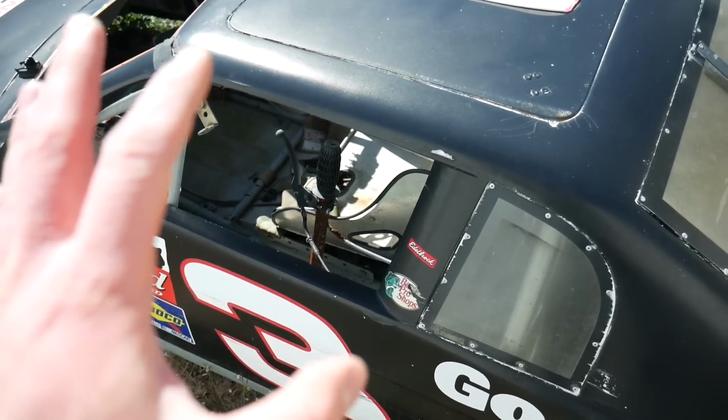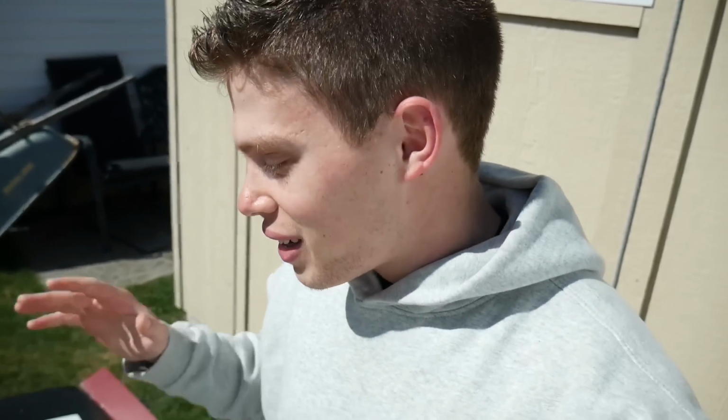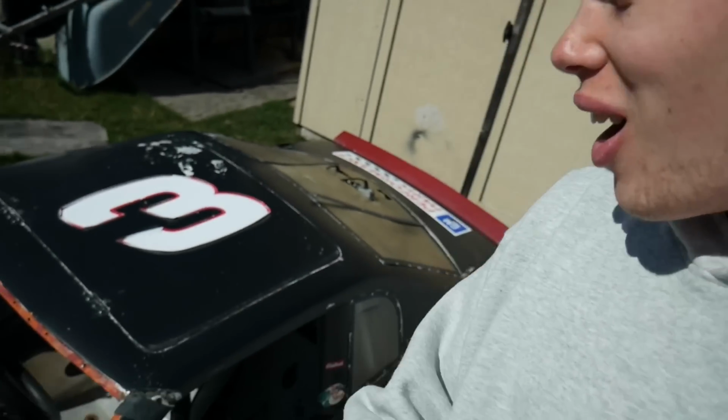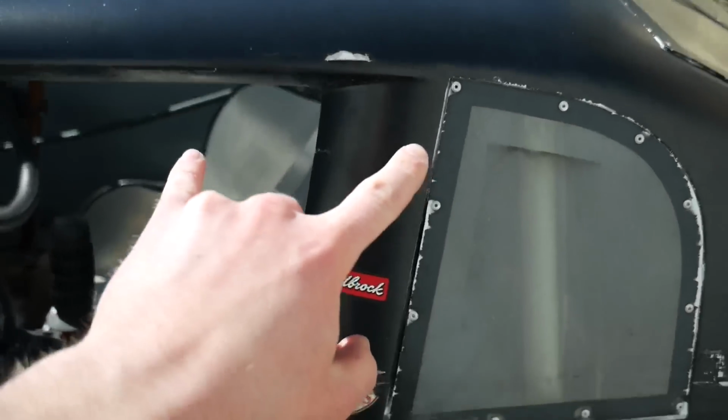So it's probably not a terrible thing that I kind of let it go to waste, because we can go back and fix everything and maybe make it a little bit safer. I also learned how to weld on this, which is not the best project to learn how to weld on, being that I have like a 300-pound engine a couple inches from behind my head.